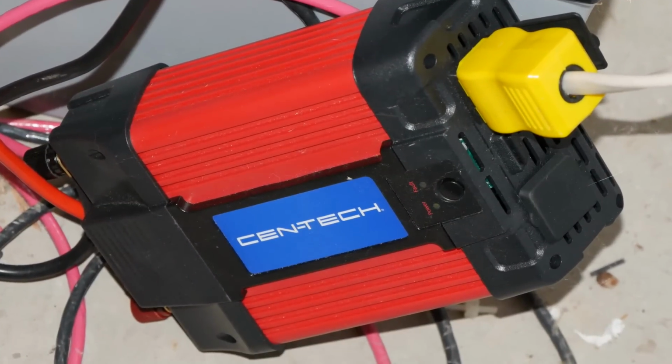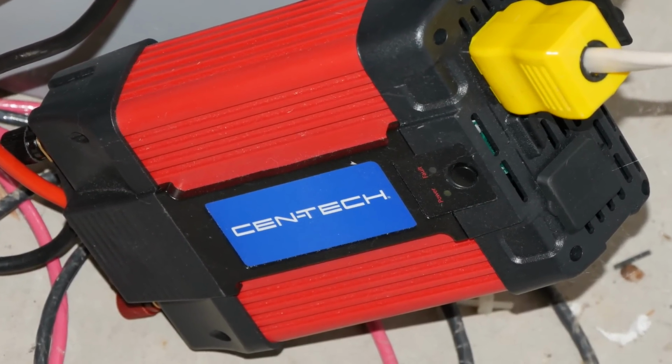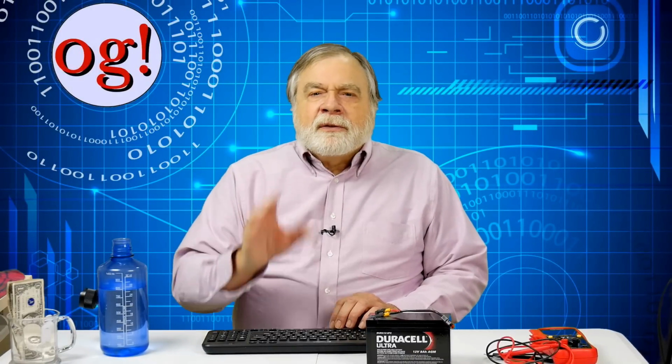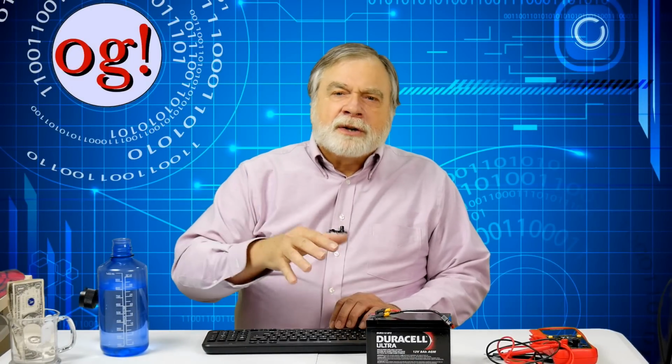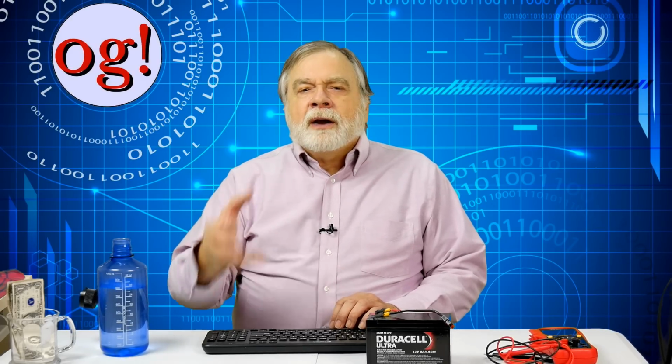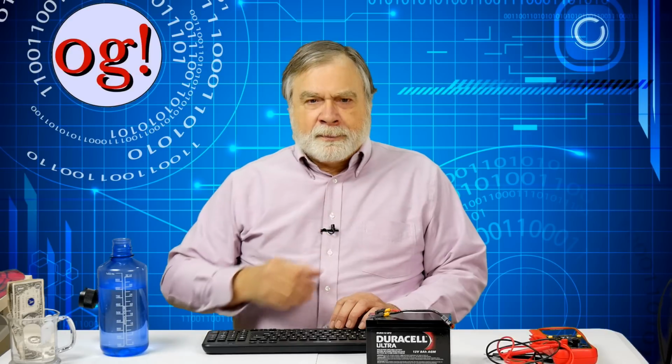My inverter is the type in the middle. It produces a sine wave and is good for light bulbs. Okay, we have panels, we have the batteries, the charge controller, and an inverter for use. We've talked about everything except your radio.